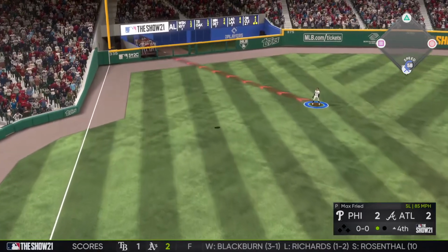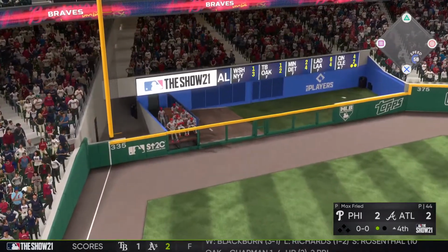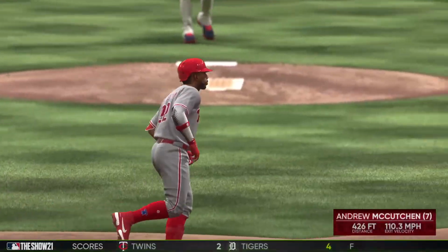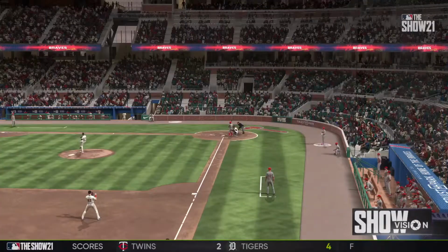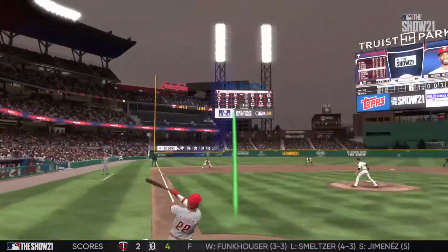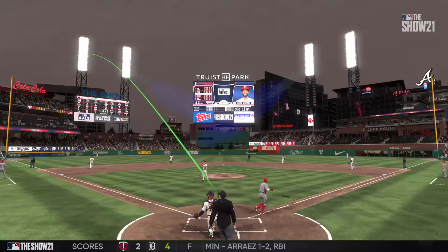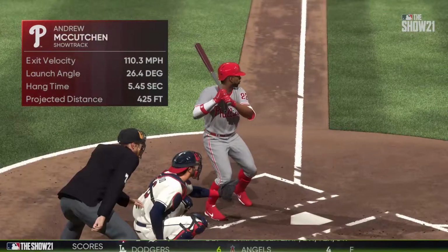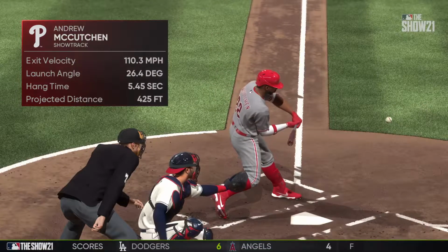Meanwhile here, this ball's given a pretty good ride out to deep left field. And that is going to clear the wall. A home run. That home run is definitely worth giving the show track treatment to. And as we look at it, not only an impressive distance shot, but the 110 miles an hour exit velocity is nothing to scoff at either. That's a big boy home run.